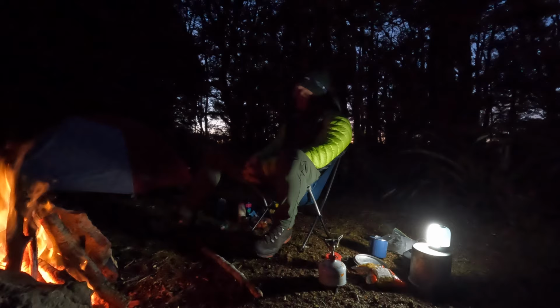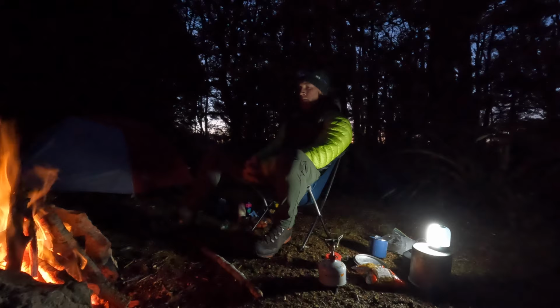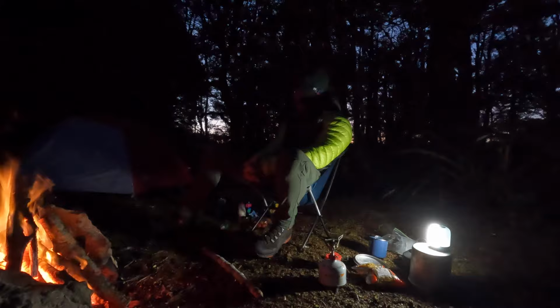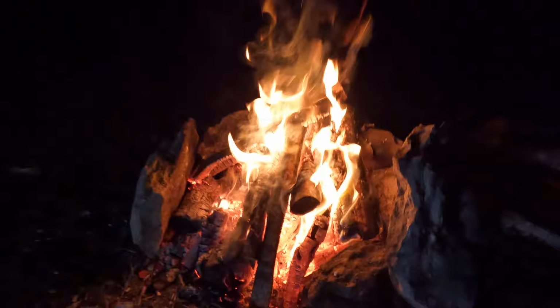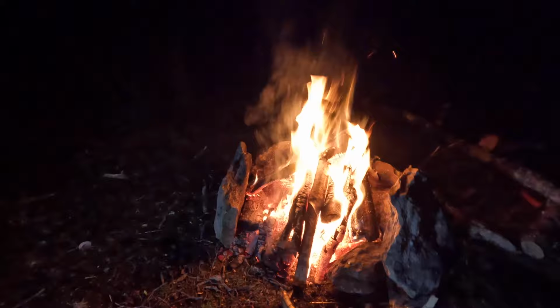The saw's a beast. The Silky Pocket Boy Outback. What a great purchase. It's only like $70 or something. Look at that. It's so hot. I'd probably be freezing if I didn't have this. I'm nervous about melting my boots in the fire. I did it to my old boots. The soles came off, but I re-glued them.